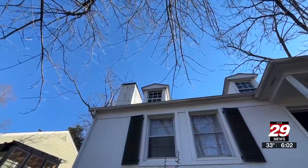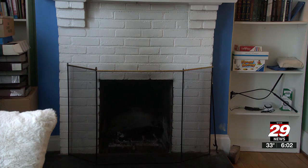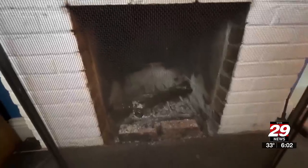Now that it's cold outside, there's also the danger of chimney fires. That too can be prevented by making sure chimneys are swept clean. Wood stoves every year, fireplaces that aren't used regularly, you can get away with every other year.